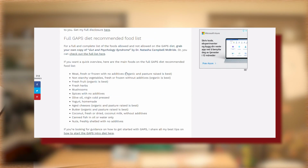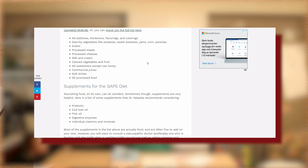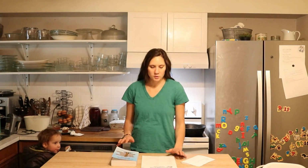And then beyond lists, there are some other ways that you can figure out if a food is going to be good for you or not. Remember, on GAPS intro, we're gradually challenging the digestive system more and more with more fibrous foods. That's one of the things that we're doing. And so that's one of the first things you can think about: is this a fibrous food? Is it going to be hard for my body to digest as I'm trying to heal my digestive system? Is it going to be irritating to my digestive system? So you can do that.